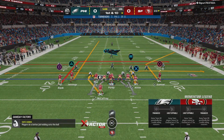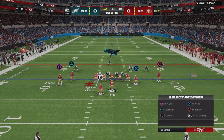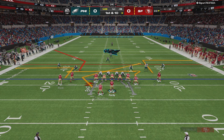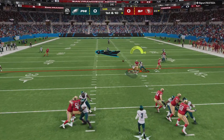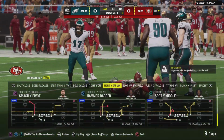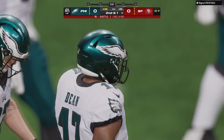Purdy going to lead the 49ers to the line. 1st and 10 at their own 23. He'll look to throw. The first catch of the game for George Kittle. And he's tackled a yard short of the marker. Good gain of 9 on first down.